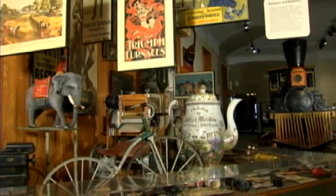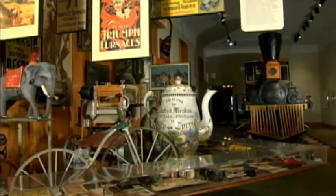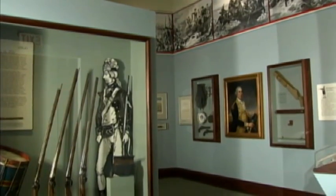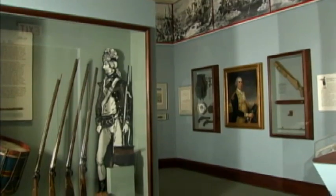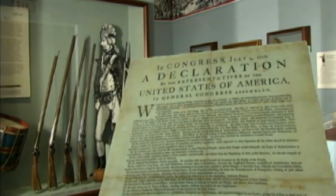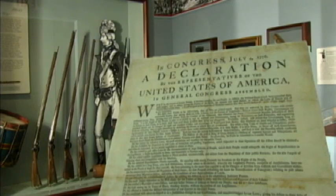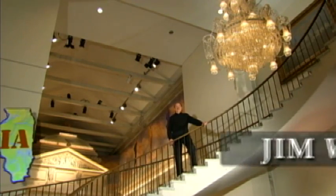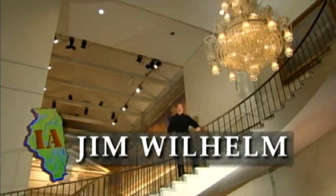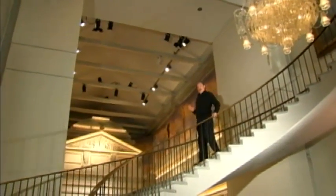It's a place that tells the story of one of this nation's greatest cities. It's also a place where visitors can view an impressive collection highlighting American history, including an original copy of the Declaration of Independence. Hi, I'm Jim Wilhelm. This building houses the Chicago Historical Society, the oldest cultural institution in the city.